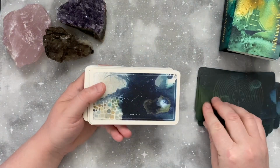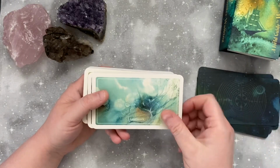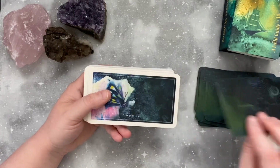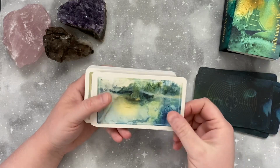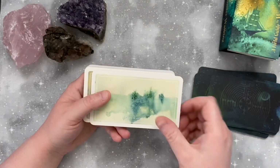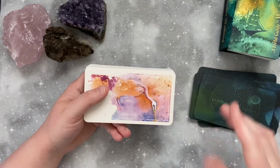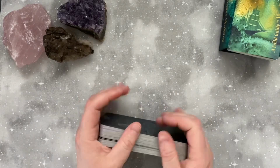Like everything about the presentation of it is so beautiful, but it just doesn't read for me all that well. I know it does read for other people really well, so I don't know. I have a hard time connecting with this one, even though, like I said, I would literally hang every single one of these paintings on my wall because I think they're just stunningly beautiful. So that is a deck for Wonder Walking.